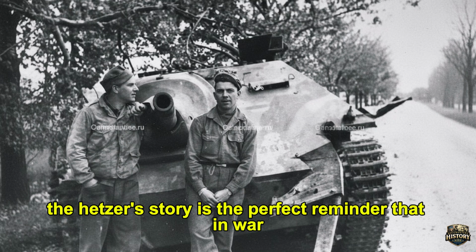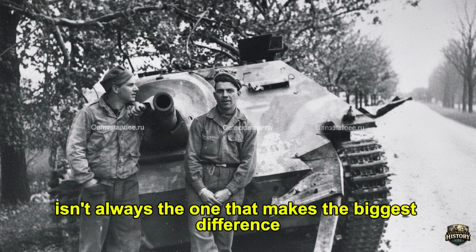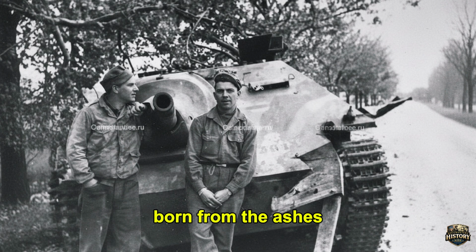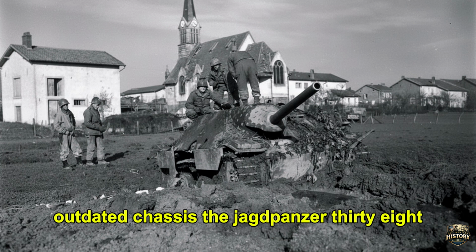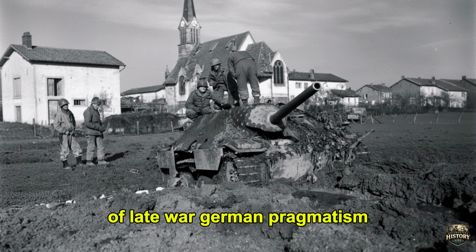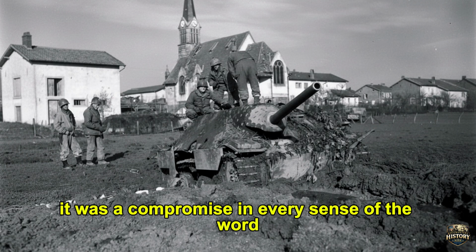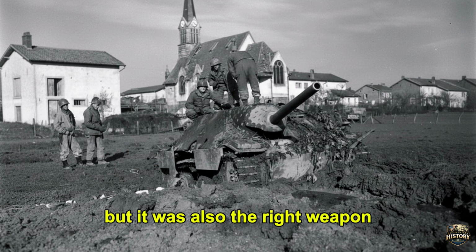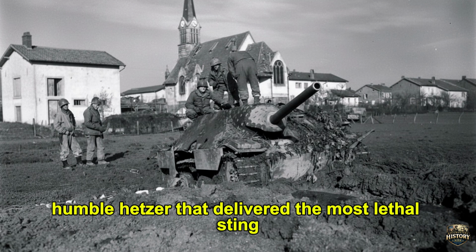The Hetzer's story is the perfect reminder that in war, the flashiest, most advanced weapon isn't always the one that makes the biggest difference. Born from the ashes of a bombed-out factory and built on an old, outdated chassis, the Jagdpanzer 38 was the ultimate expression of late-war German pragmatism. It was flawed, it was cramped, it was a compromise in every sense of the word, but it was also the right weapon at exactly the right time. It proved that in a war of attrition, quantity has a quality all its own. The steel giants might get all the glory, but it was the small, humble Hetzer that delivered the most lethal sting.